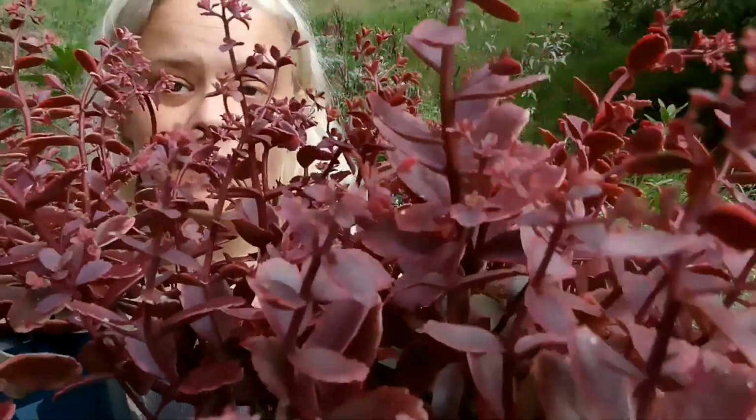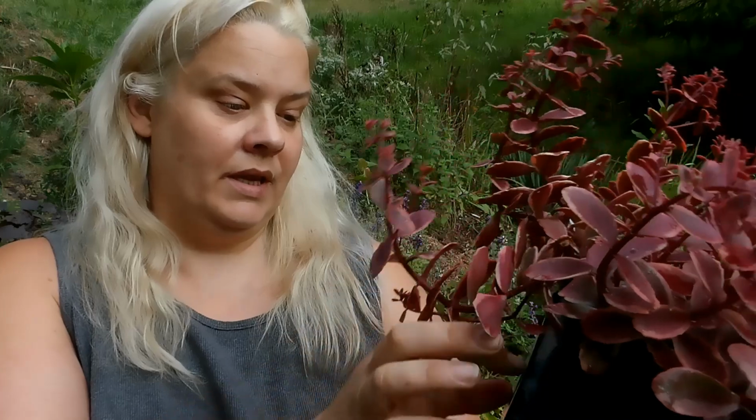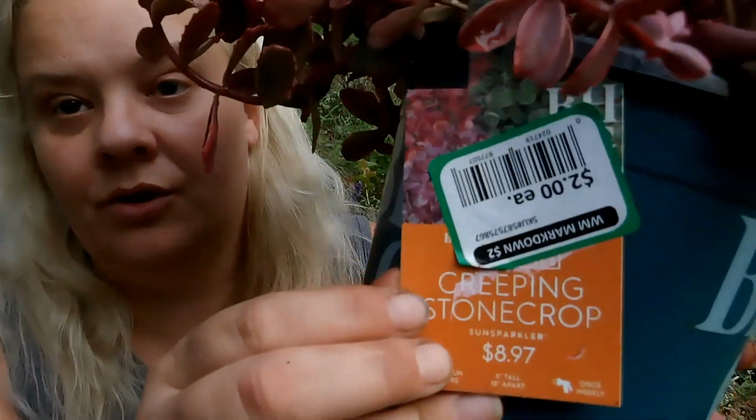The next thing that I got from Walmart is I got 2 of these sedums. I took the sticker off of this one. No, I didn't. I got 2 of these. They're calling them creeping stone crops from Walmart, and I paid $2 each for these. So you can see, $2.